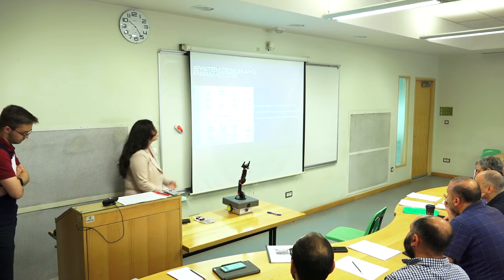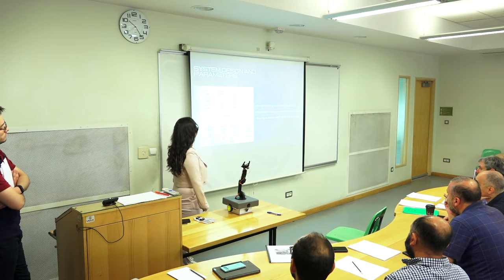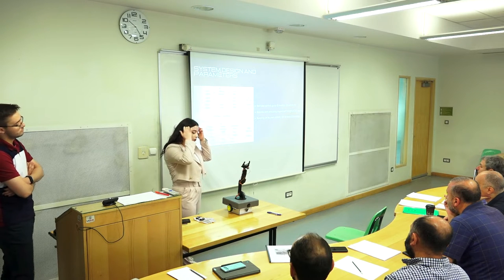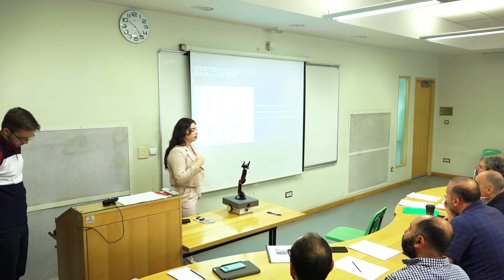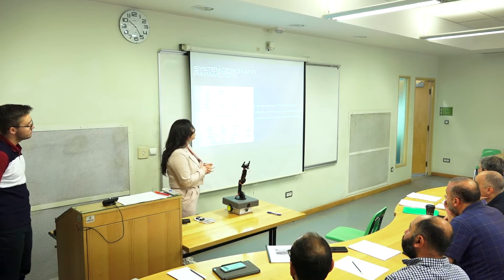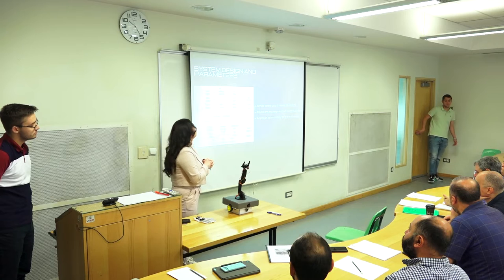This is our system design. So we have separated the vehicle with robotic arm and the gesture control. For the vehicle and robotic arm, we have 2 DC motors and 6 servo motors. We also have the Arduino Nano board with BLE communication. We have the motor driver, and we have a video camera system here.